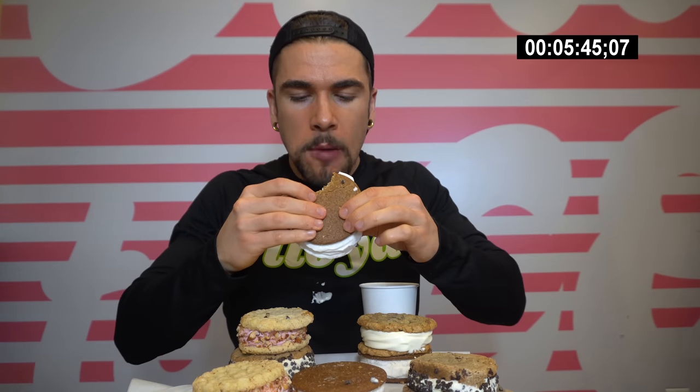Try the coconut. Oh man, that may be my favorite. Very coconut flavor. Also a strong ginger in that gingersnap. I put on some sleeves because it's a little cold eating all this ice cream. Very good though, but a little cold.